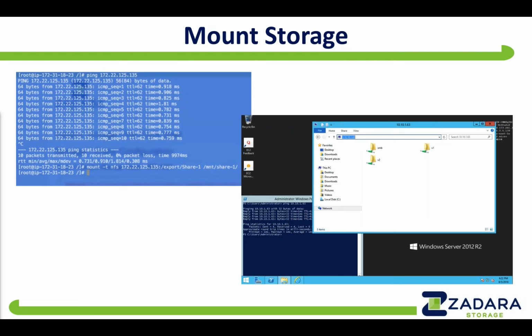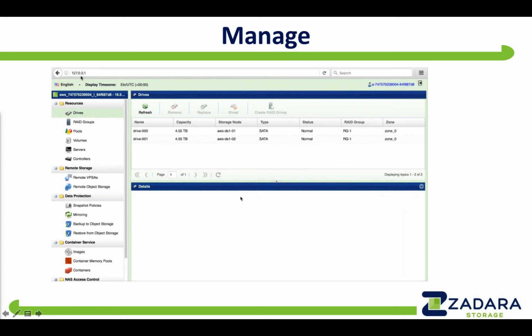So we mount the storage, and the final step here is that we have the ability to manage it. So we log into the VPSA GUI. In this case, you'll notice that we have a local IP address, and that's because we did a port forward from the Cube instance, which is totally possible. But you can also do it if you have a Windows machine inside that VPC. You can use the browser within there over RDP to go to the VPSA GUI.